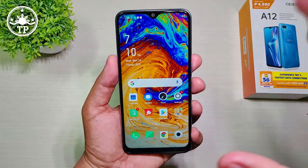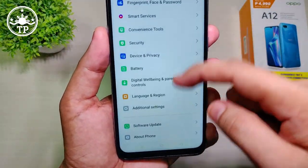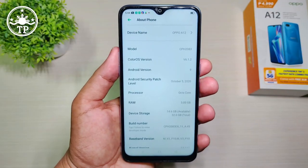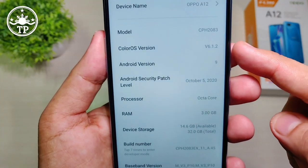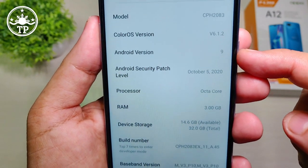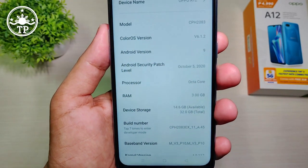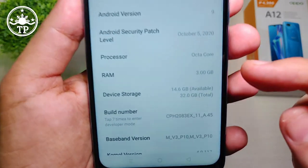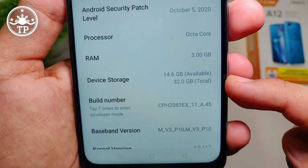Now let's talk about the internal hardware of the OPPO A12. And for that, let's go to settings, scroll down, and here, let's go to about phone. Okay, so as you can see here, the OPPO A12 runs its Color OS 6.1.2 customized Android 9 operating system with an octa-core 12 nanometers 2.35 GHz MediaTek Helio P35 processor, and it's complemented by 3 gigs of RAM and 32 gigs of internal storage.